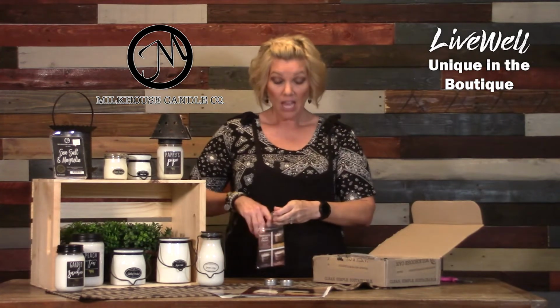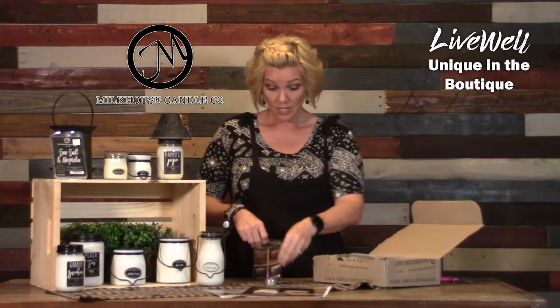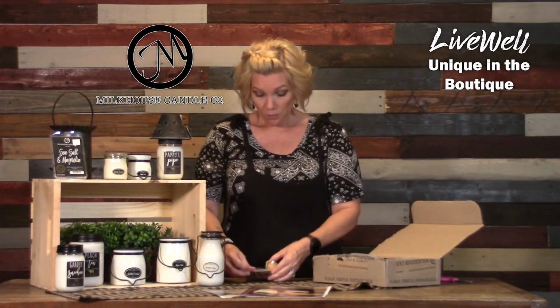Okay. Thankful is going to be cinnamon and cloves. And blessed is going to be pears. Whoops, is going to be thrown in the air. It's going to be pears. So if you like any of those fragrances, these are wonderful.